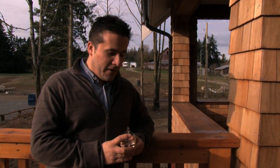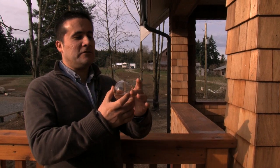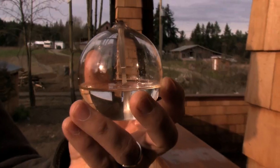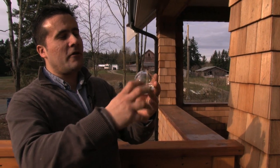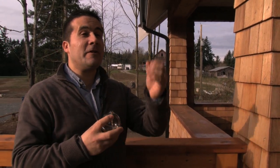One thing that we don't want to forget about is our friends at GBS Glassblowing and what they're going to be doing for us. And we have this little tiny ball, of course, with their oil lamp that they make there, and we're going to be getting quite a bit larger ones and some other chandeliers that are going to be great in our lounge.